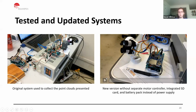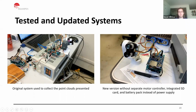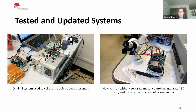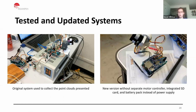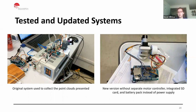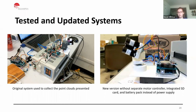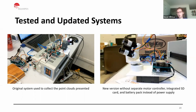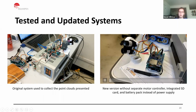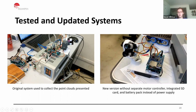The second video we have is of the updated system. It uses almost all the same hardware, just adapted to be portable, self-powered, and stored its own data. You can see that it's much smaller, more self-contained. It's roughly the size of your hand, all of which fits on 3 circuit boards stacked on top of each other. No motor controllers necessary.